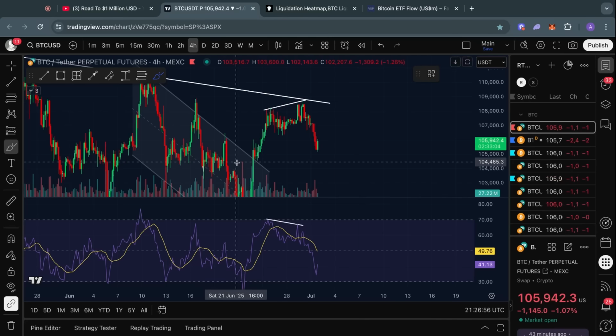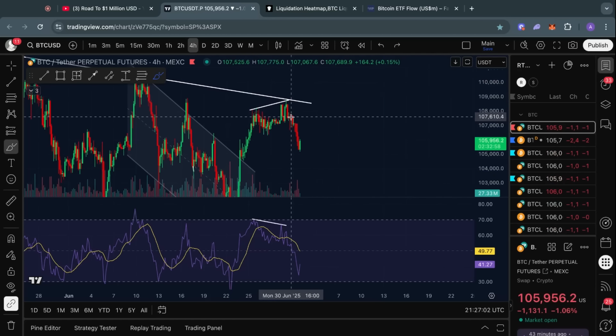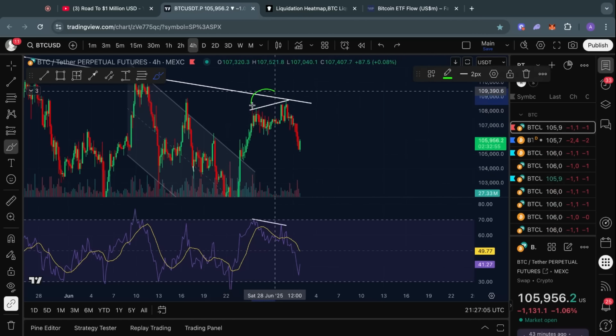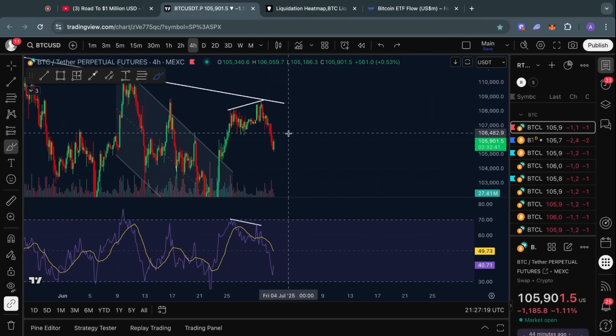Let's get right into the Bitcoin chart for today, starting on this 4-hour time frame for Bitcoin, because obviously today we saw a big dump to the downside after confirming this bearish divergence in the Bitcoin charts. Now, in the case that you don't know, a bearish divergence is when you have higher highs in the Bitcoin price and lower highs in the RSI momentum indicator.